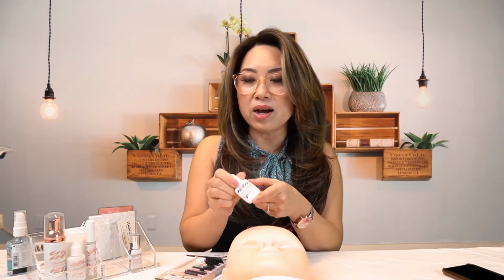So what to do next is to use an agent that helps open the lash cuticle, as well as absorb the glue and give a better bond. I'm talking about glue primer. Okay, so this is one of our products, glue primer. All you need is 1 or 2 drops, which is really enough to use throughout both eyes. So I do one eye at a time.